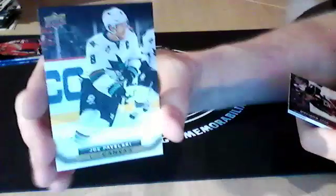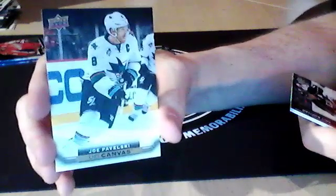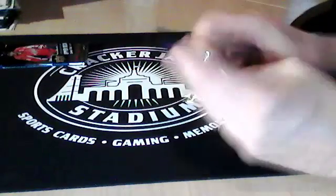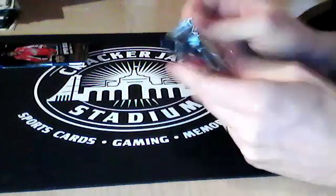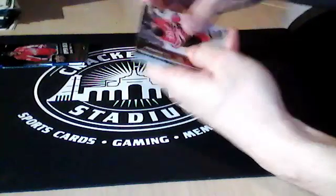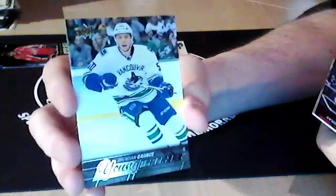Base, base, base. We got an Upper Deck Canvas, San Jose Sharks, Joel Pavelski. Base, base, base, and more base. Okay, second last pack. And then we move on to Showcase, and finish off with the brand new Pitchy Platinum. So base, base, base, base, Young Gun for the Vancouver Canucks, Brendan Gaunce.